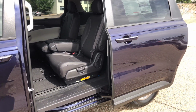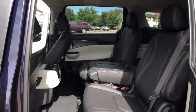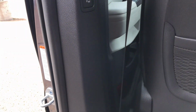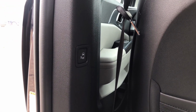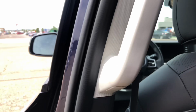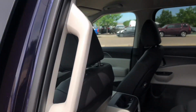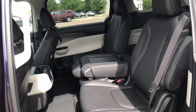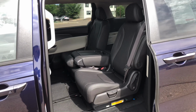There's also two other ways to open the doors. You have a button here on the B pillar right there, and that'll open and close the doors as well. And then up in the driver's position on the left hand panel, you have a space to open and close the doors also. So just want to get a quick look here of the seats.